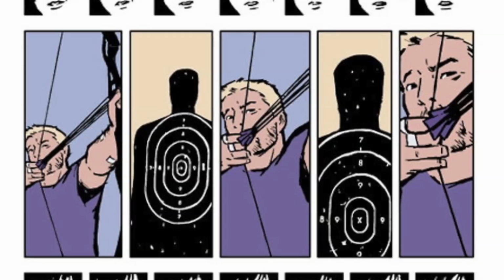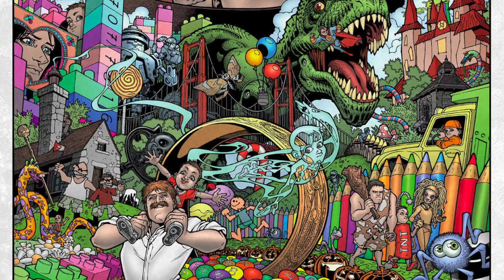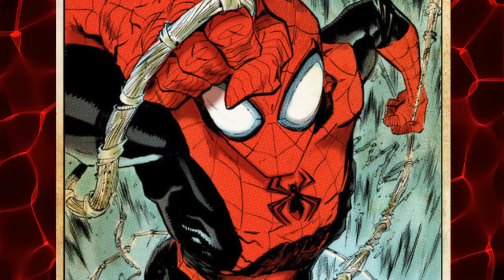Now, I picked who I think, in my personal opinion, are the 5 best artists out there working right now. But there are a lot of artists out there that almost made it into my list, so much so that I thought I had to give them honorable mentions. David Aja of Hawkeye, Mike Allred of FF, Gabriel Rodriguez in his final year of Locke and Key, and Ryan Stegman of Superior Spider-Man. They almost made my top 5. So close, guys. Maybe next year. Now let's get on to the list.